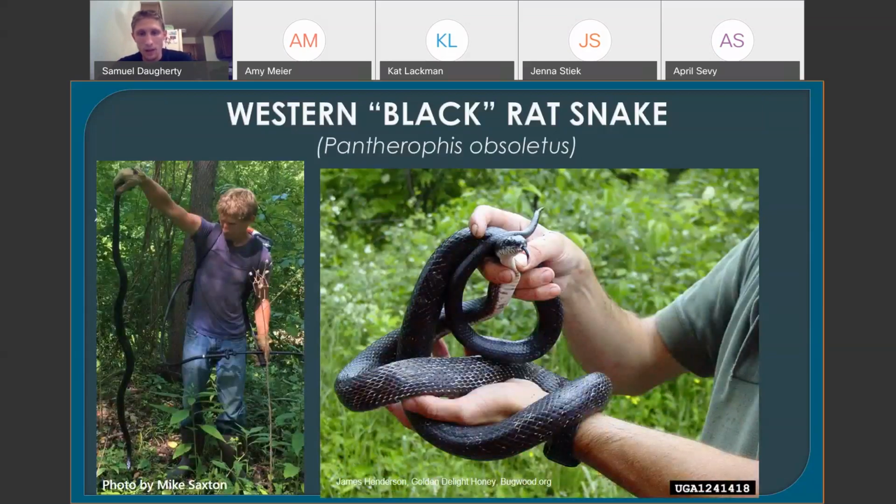See, there's pictures for scale. As you can see, they're pretty heavy-bodied. They're very muscular snakes, and they can get pretty long. So they're one of the largest snakes we have in Missouri.